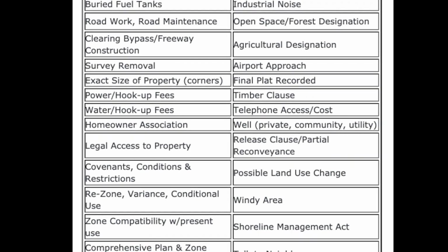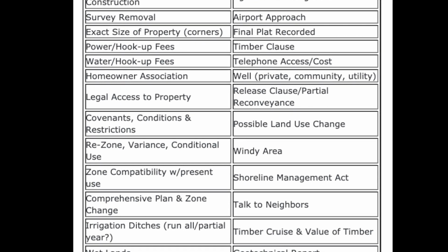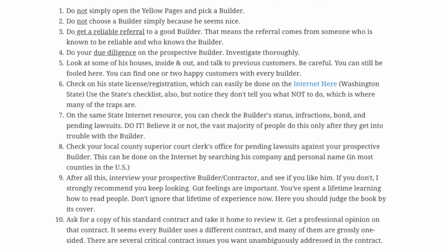There's a lot of details on this checklist, but it's important that you cover those things that are relevant to your piece of property. Now, when you're hiring a builder, there's a lot to consider there too. I also have some articles on my blog.